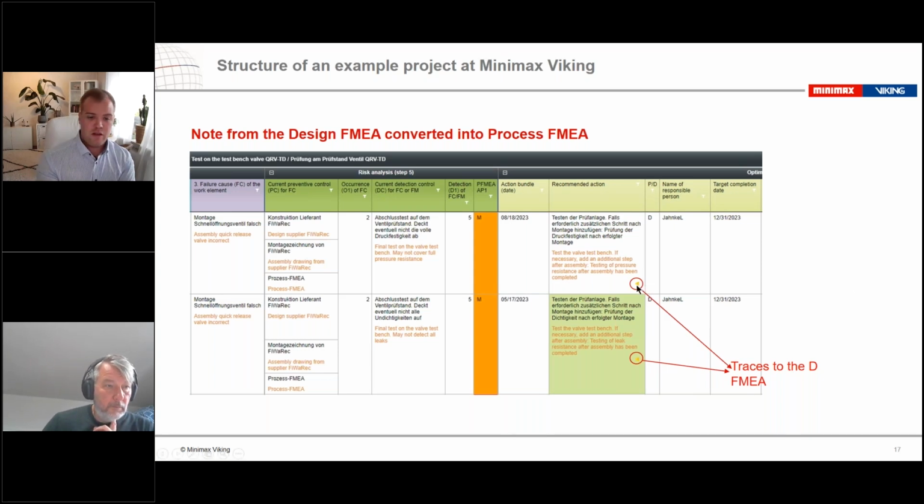FMEA. So once the action content is appropriately included in the process FMEA by me, I will create a link to the design FMEA so that the information is clear from both perspectives, regardless if you just want to read the design or the process FMEA. So, and this brings us to our next interface.